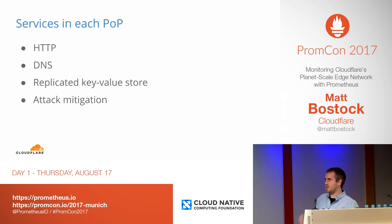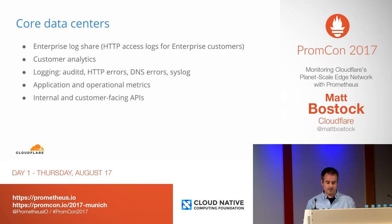So these are the services we tend to run in each POP, or at least the major services. You've got HTTP, as I mentioned, and DNS. We have a replicated key value store, which my colleague Lorenz will talk about tomorrow. And also things like agents for attack mitigation, for blocking bad traffic.